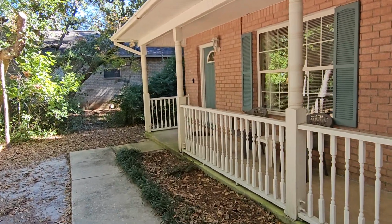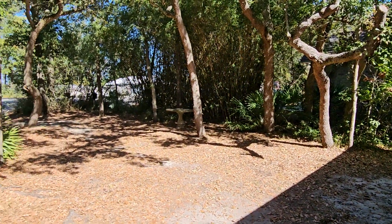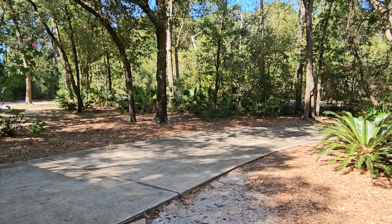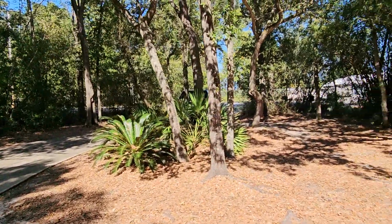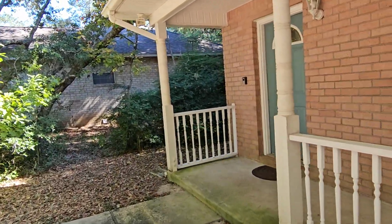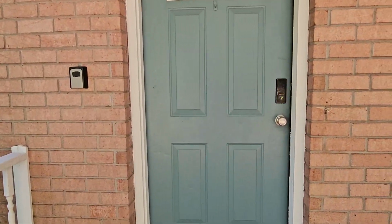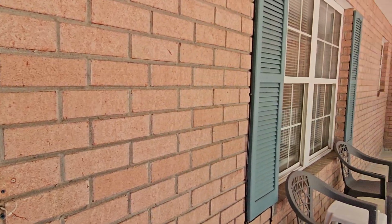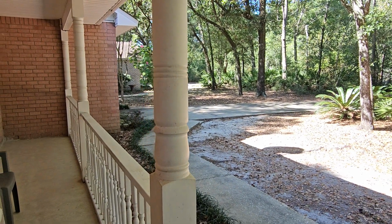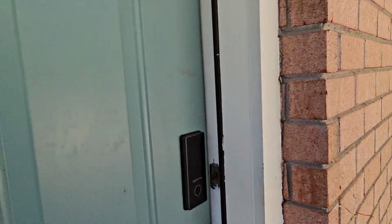We have a cute Airbnb for you today. Secluded, setback from the road. Just tucked right away. This home was built in 2002. It's a 2-bedroom, 2-bath. Furnished. Let's take a peek inside.